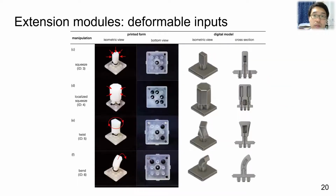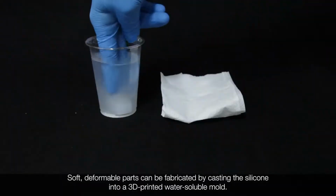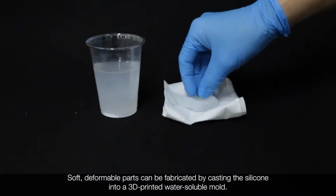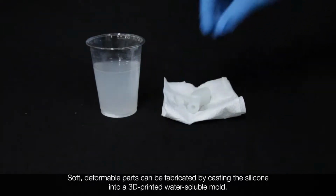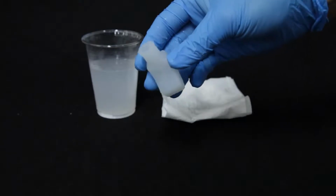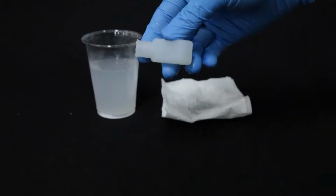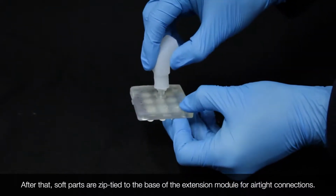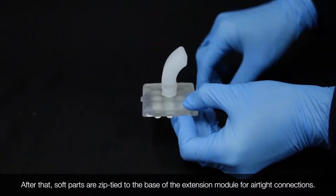We also implemented extension modules that accept deformable user inputs such as squeeze, twist, and bend. To fabricate the deformable input, we cast silicone into a 3D printed water-soluble mold and dissolved it in the mortar to make the internal air chamber. Then we connected the deformable part to the base of the module with a zip tie for an airtight connection.